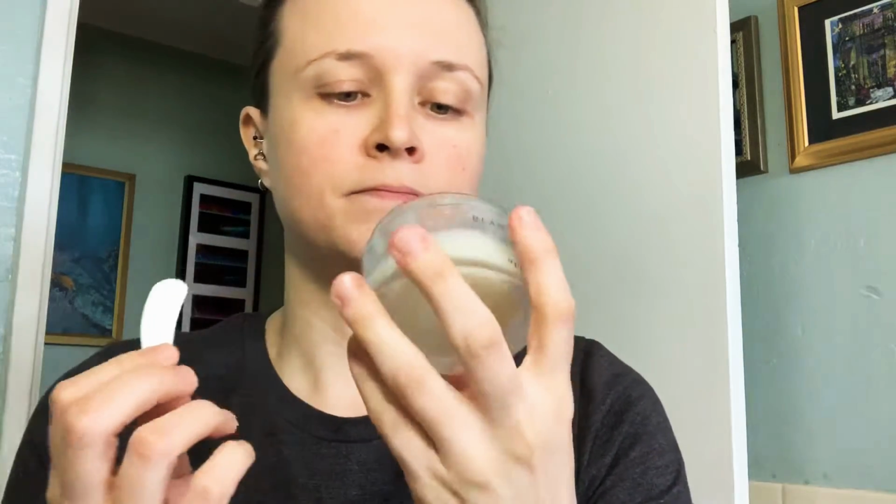I pretty much buy one of these every year. It's a giant jar. It's like the size of my palm. You only need a little tiny bit. You get one of these little spatulas and you get a soft muslin cloth every time you order. I also ordered some extra of these so that I would be able to have more than just one.